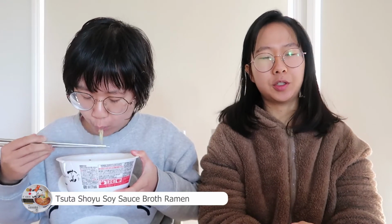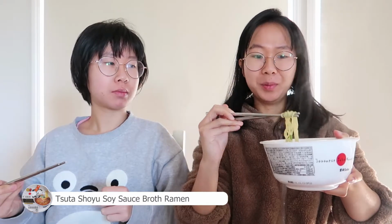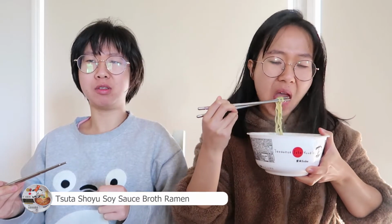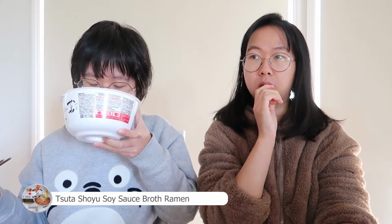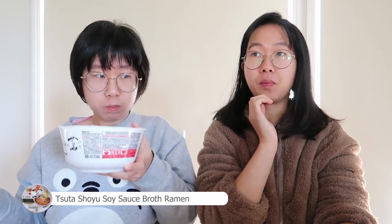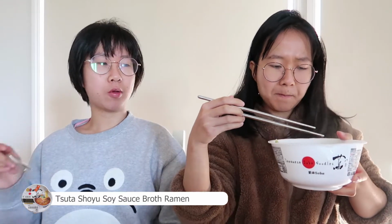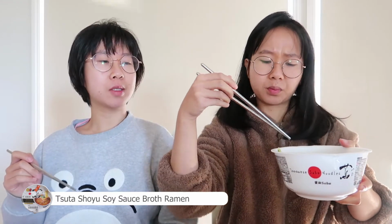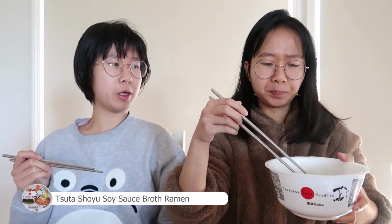We realized with the first Tsuta one, the texture of the noodles isn't exactly the same. The texture of those noodles are really good. The soup is quite nice. I think I like the texture of this noodle more than I like the texture of the salt one, which to me was a little bit floury. The flavor is not incredibly strong. I feel like maybe it was stronger in the restaurant, but it is pretty complex, this one.